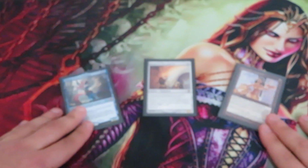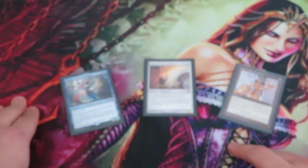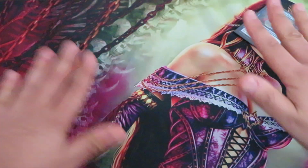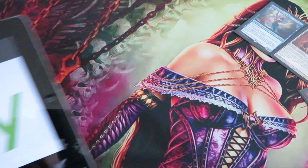So if I want to buy one of these cards, where will I buy these three cards? For my example, for my guide, I'm going to use 4 channels. 2 of them are online stores, and 2 of them are online platforms.